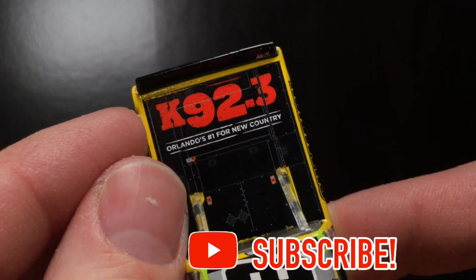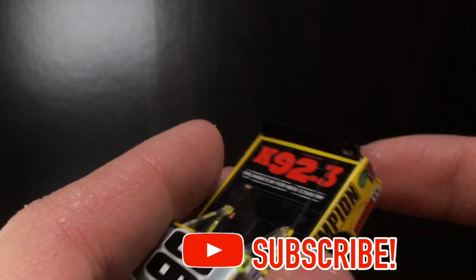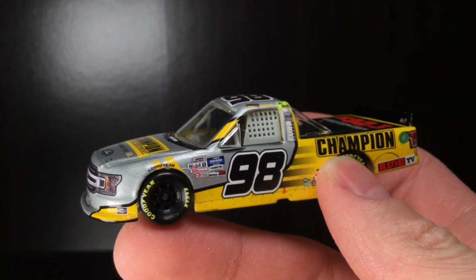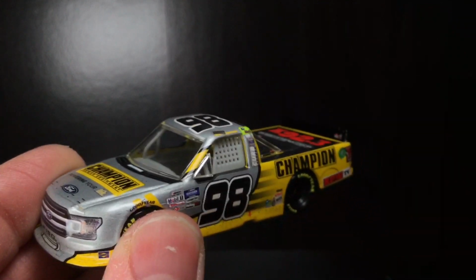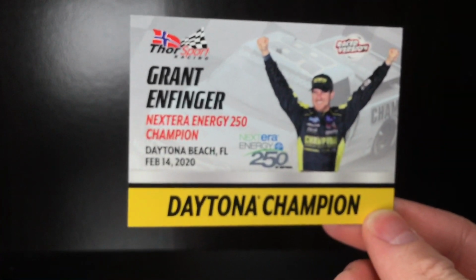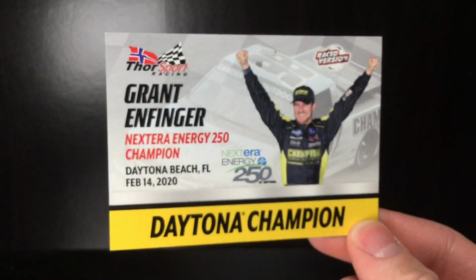Orlando's number 1 for New Country, K92.3. Well, guess what? You went to Victory Lane at Daytona International Speedway, which is pretty cool stuff if you ask me. And check this out. A race-winning card right here. Look at Mr. Grant Enfinger. Can you believe it?